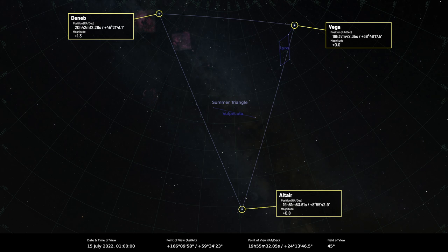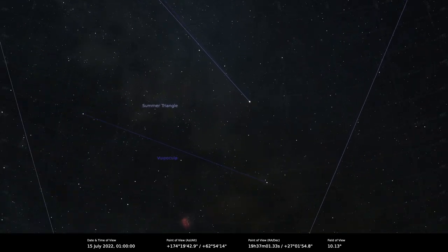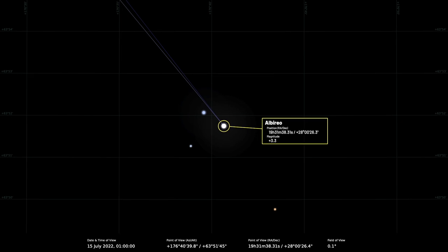Vulpecula. Actually, it's not too far from the bottom star in the Northern Cross, which is part of Cygnus the Swan. And the bottom star, the southern star there, is Albireo, which is Beta Cygni. And that's a beautiful object to look at through a telescope because it's a wonderful double star, an azure, blue secondary with a bright golden yellow primary.